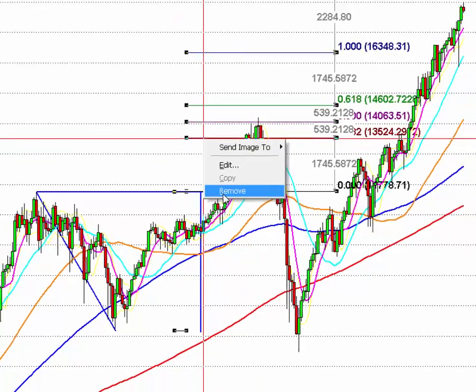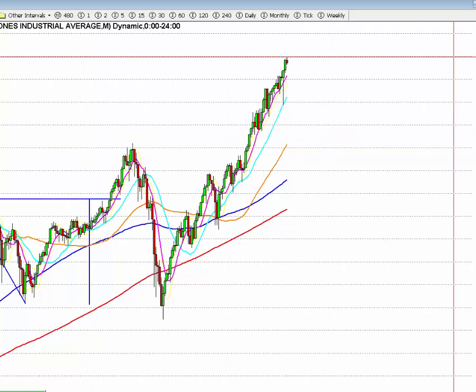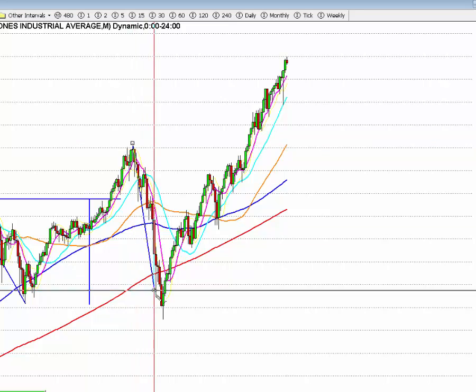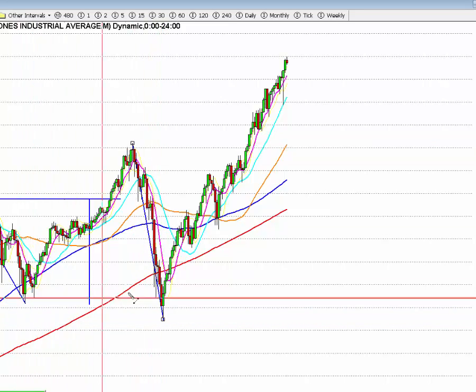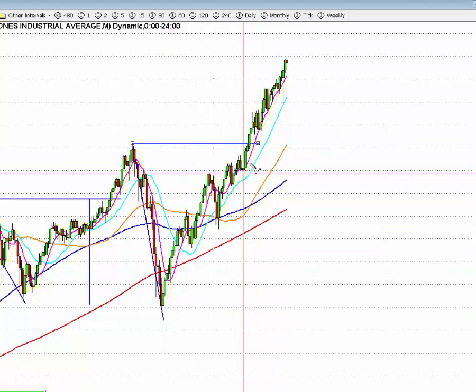Now if I adopt this same approach to the crash of 2008, here's the highs. We came down, we went slightly lower, but not far from that area of support, and then the same thing happened. If I take a line across and note where we recovered, you can see that we had the move back up and we recovered.